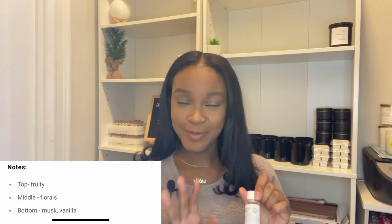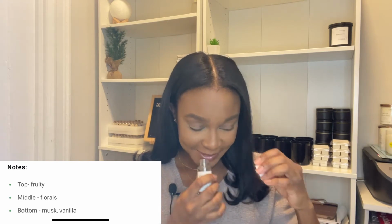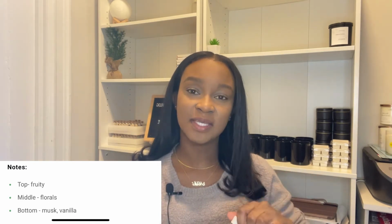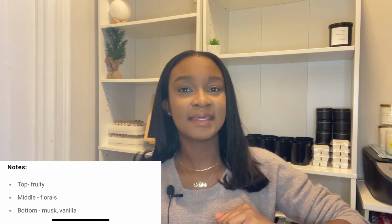And the fourth one I have is Snow Fairy. I know I didn't like this one, and for this one, it's very sweet, and I don't mean like candy sweet. Just has this really sweet smell that for me is kind of nauseating. Really not a fan of it, and it was my least favorite smell out of all of them.